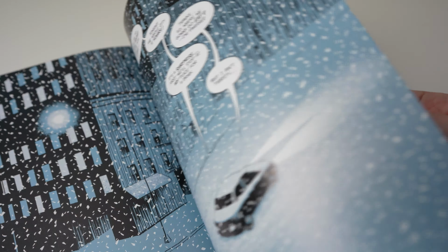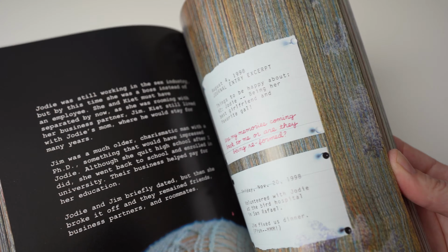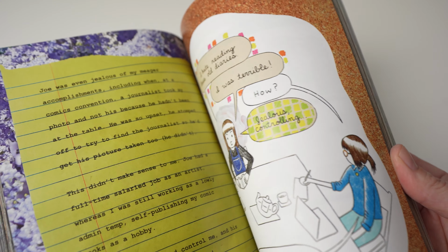Next is I Thought You Loved Me by Mari Naomi. This is more of a photo book. It kind of reminds me of zines. It's less illustrative, more like photocopied written notes and illustrations. So a bit of a different visual style.